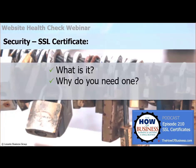Why do we need one? Because of the statistic we just saw, 85% of users say they don't go onto a website that's not secure. It's important because Google, as well as other main search engines, have been really cracking down on it for their sake, for the sake of their users. All of us have heard of major hacks to big companies over the last few years. It's a hot topic. It's a real thing. It's critical, and it's becoming even more critical, especially for small business users.